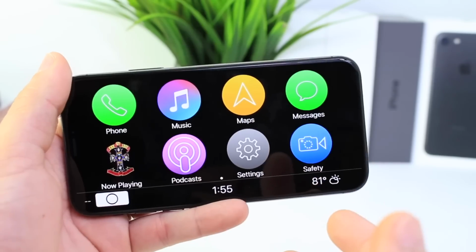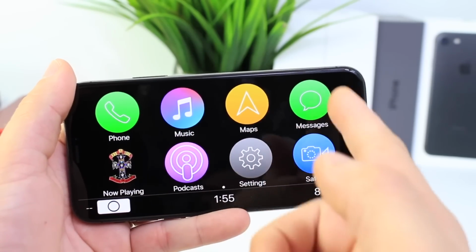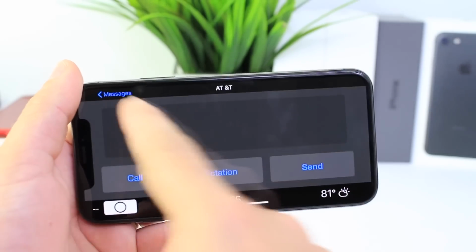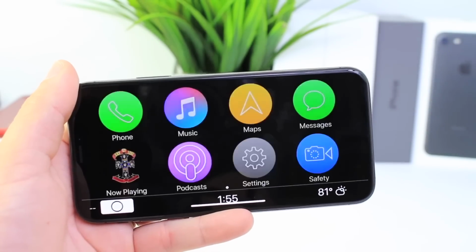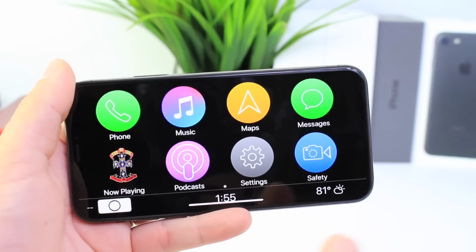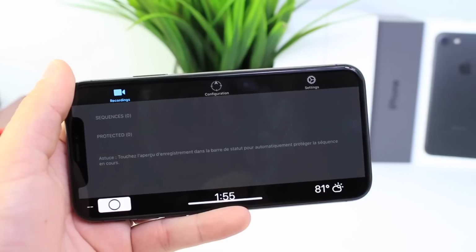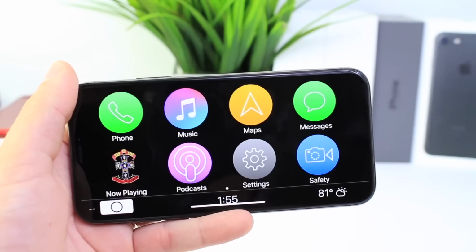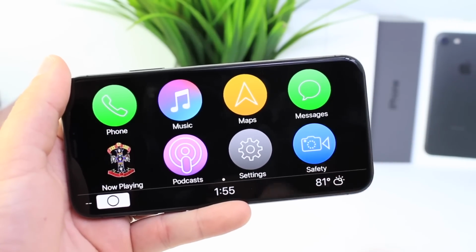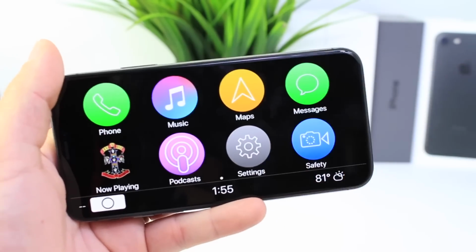And right here you have some of the standard stuff. You have your phone, your music, your maps, your messages, all this stuff. It really works with Siri and has a very great user interface to interact with the service. And I think it's pretty cool. It has the Now Playing option where you can go ahead and browse your music now playing, including podcasts. You can also tap into the safety features of this application, which allow you to adapt front-facing and rear-facing cameras onto your vehicle and also record just in case something happens while you're on the road. So it does also offer that.